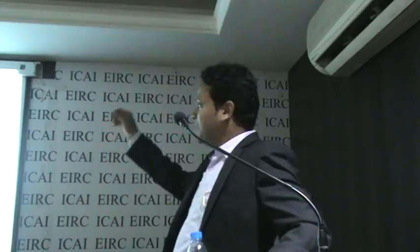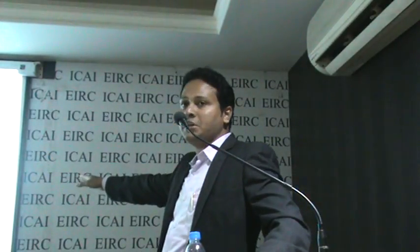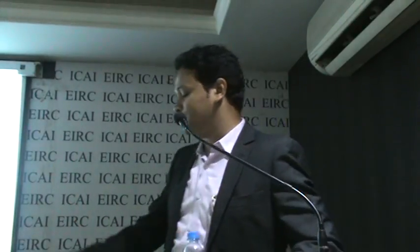If you look at the definition, identifiability, control and future economic benefit are the three major factors when you are accounting for intangible assets. It is separately identifiable. Second, you control that particular asset, and by your control you will get future economic benefits out of it. Then you will account for that asset as an intangible asset under Ind AS 38, and there is no difference with AS 26 here also.